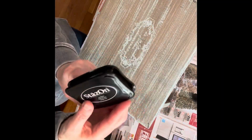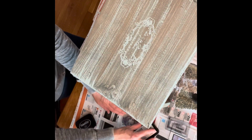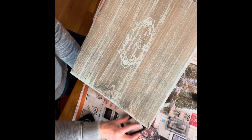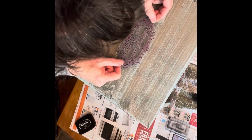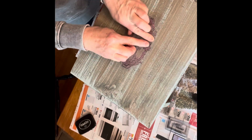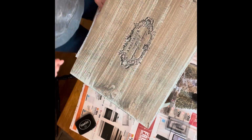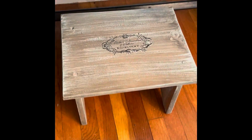And then I'm going to let that dry, and then once that is fully dry, I am going to clean that stamp and use the same stamp with the Stays On black ink, because I want the blue color to be like a shadow or a background color to the black ink, which will make the actual, it's an Icy Paris IOD stamp, just stand out on the top of this bench.